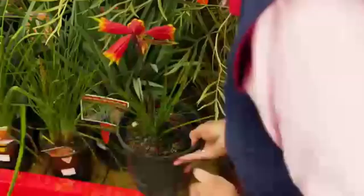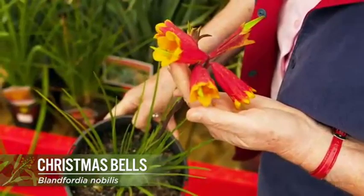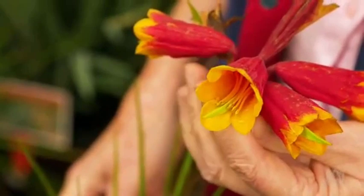But look at this one. This is called Blandfordia, and its common name is Christmas Bells. A beautiful little plant, just a tiny one, would suit a rockery or an inner container would be absolutely ideal. Well, that's pretty stunning, isn't it?